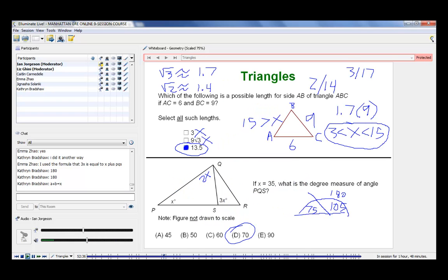So going back here for a second, we can recognize that if this angle down here is 3x, then we know that these two angles over here are going to have to add up to 3x. Well, how do we get to 3x with x plus something else? It's got to be 2x. And if x is 35, then 2x is 70. And that's a little bit of a shortcut for that problem. It involves doing it basically in 2 steps instead of 3.